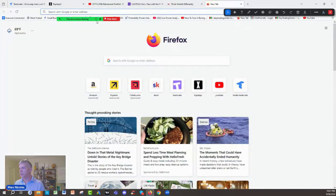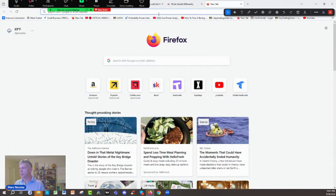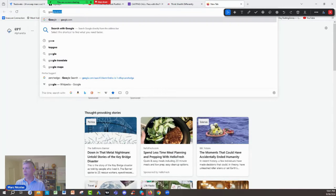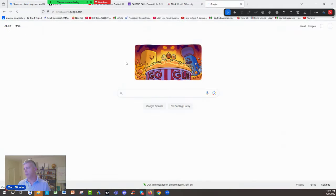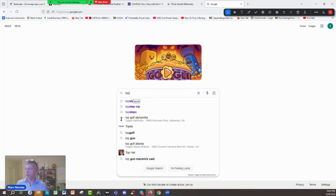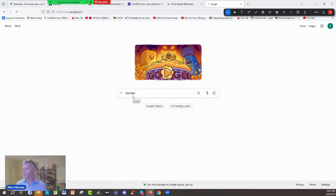So for instance, I'll show you here. Top Step is a famous prop firm, but there's a lot of good prop firms that pay. You need to know the ones that pay, the ones that don't pay, the ones that screw you up, and every prop firm has their quirks, their little nuances to pass the payout and everything. So here, Top Step, right?